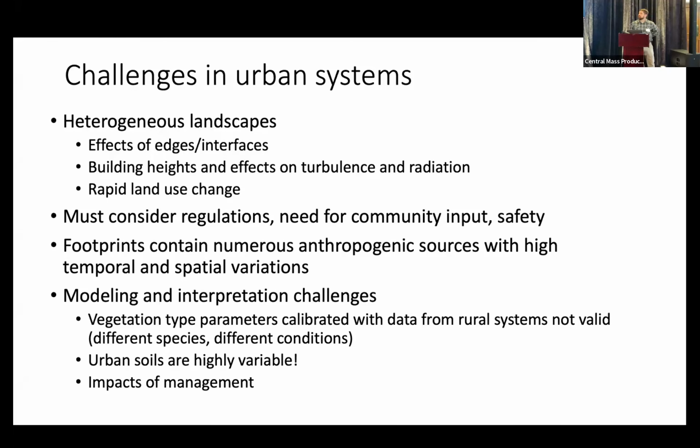Yeah, I know that's true. In Baltimore, we're using a lot of local weather station data. I don't know details about the other projects, but it's certainly something that's extremely valuable to these projects.